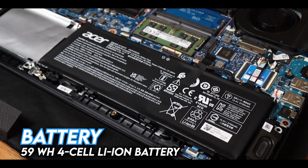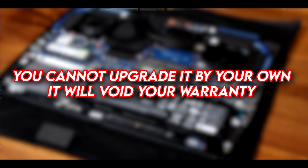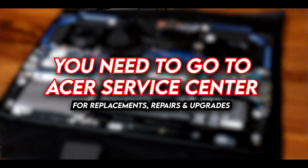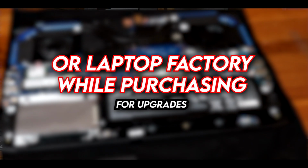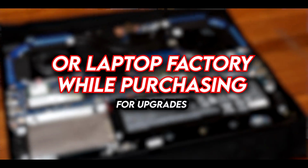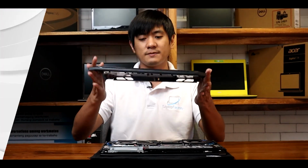Nothing more to add. So just to sum it up, pwede pa kayo magdagdag ng isang memory, isang SSD, pati isang HDD sa laptop na ito. So guys, you cannot upgrade this by your own. You need to go to an ACER service center para i-upgrade to, or you could actually upgrade this sa amin while purchasing. Tabi na natin to, and then let's talk about the pros and the cons of this unit.